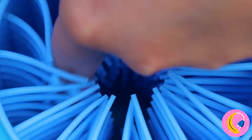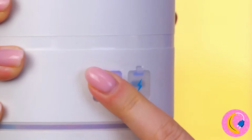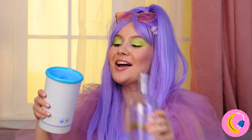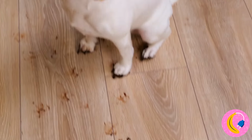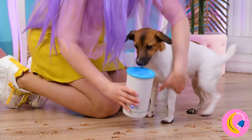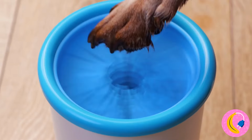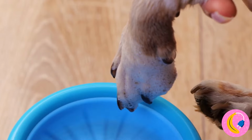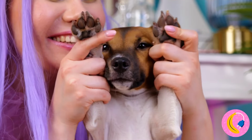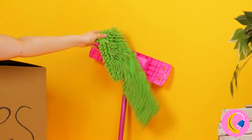All these bristles should make paw cleaning a breeze. And look, it's electric. Just press the button and add water. Just in time, too. Look at those dirty paws. It's like a before and after. Let's fix that. Much better. Wow. But let's try out the homemade version. Ew. It's a cup, but what'll we do for bristles? Good idea.